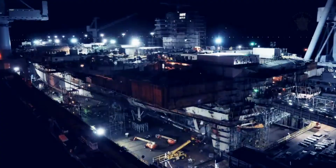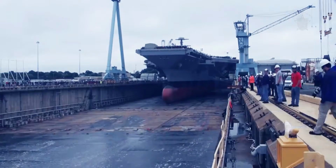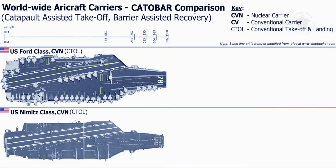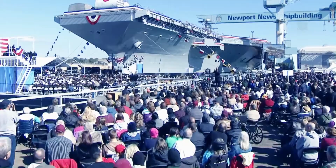USS Ford follows in the steps of the highly successful Nimitz-class carriers. Construction began in 2009 at Huntington Ingalls Industries in Newport News, Virginia, the same location where the Ford's predecessors were built. Indeed, the Ford class resembles the Nimitz ships in many ways. They measure 1,106 feet long versus the Nimitz's 1,092 feet. Both classes weigh the same, approximately 100,000 tons fully loaded. Layout is similar, too, with an island on the starboard side, four catapults and an angled flight deck.